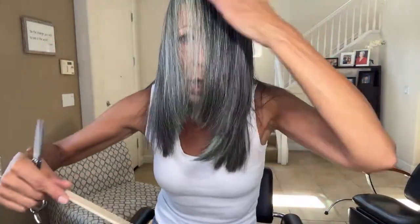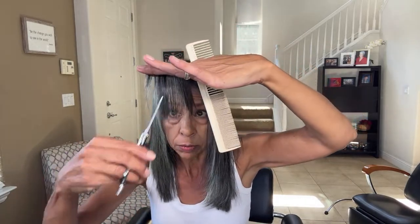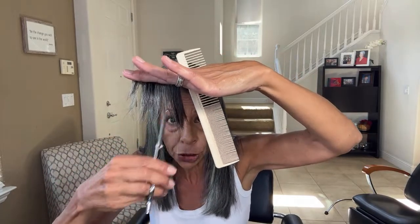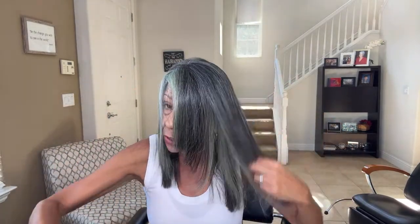The next thing, when we're cutting down here, we cut straight across. When we're cutting layers, we do not cut straight across. If you cut straight across, it leaves line marks, chop marks in your hair. So I want you to cut at a point. So I'm taking it shorter, yes, but not straight across. Straight across leaves these in your hair, and it makes your hair not blend. So layers make your hair blend. Blunt leaves your hair with weight. I want weight here, but I want blend here.